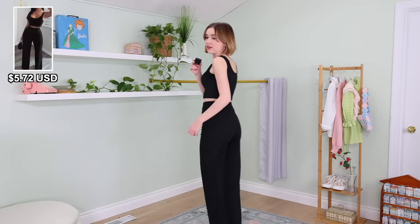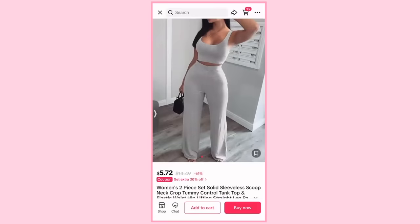It's okay, and it fits okay. I just have zero faith in this not splitting at the butt. I'm just worried about it. They're just so thin. And this was one of the super high selling pieces, and I think it's because the photo is super flattering. The price is super affordable, but I'm not super impressed with what I got.